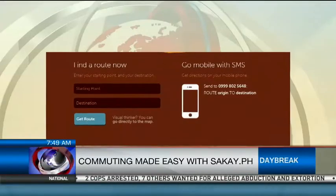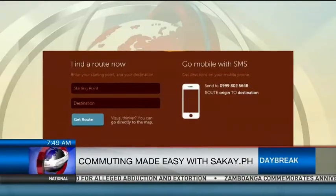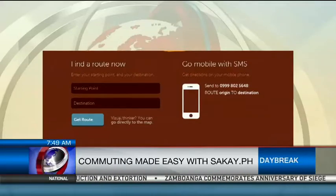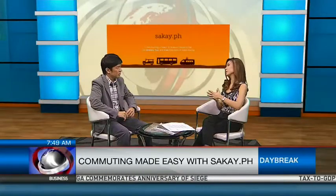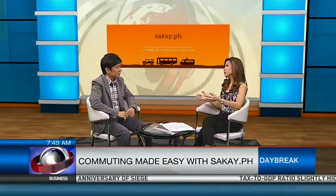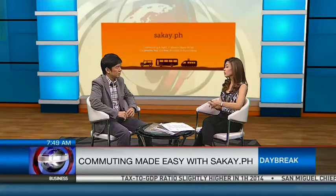Okay, and because we know that the city, Metro Manila, is sort of notorious for changing road names and rules. For example, some buses do not stop at bus stops, or some jeepneys do not stop where they should be. Are those updated on your app? Would people be in the know about stuff like that?